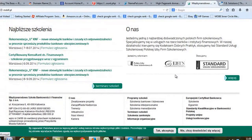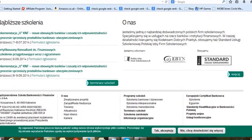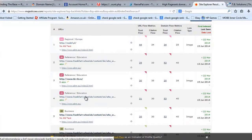When you see image links, it's rare that these tend to get taken down, so keep that in mind. This would be a really good base site. And yeah, I'll probably go ahead and buy this for myself, to be honest, but I'm just showing you the kind of things that I look for. Again, we just have a look at a few of the really good links, and we get an idea.